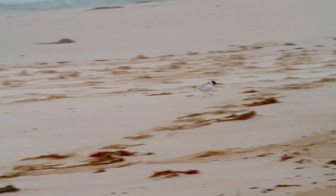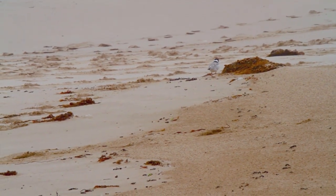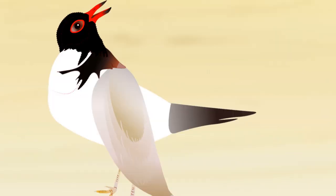If they think the predator is getting too close to the nest, they'll rapidly run in front of it and try and lead it out of the area. When they have chicks, these distractions become more frantic. They'll even pretend they have a broken wing and distort and twist their bodies so it looks like they're injured.